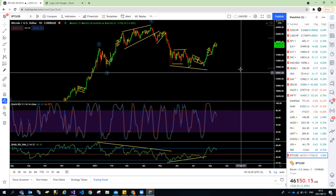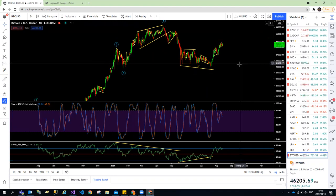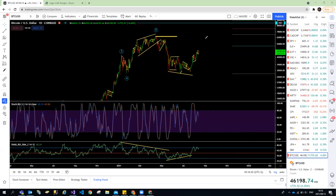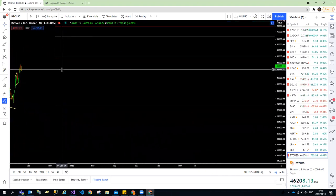Considering that we came from as low as 28,000 in just the past 2 weeks on Bitcoin, and now we are back at about 46,000. That is a faster recovery than I expected. I had expected that we were going to consolidate here for most of the year, but we are already back here, and this is almost, it's not even a 61% retracement as yet. So that green line that you see there is the 61% retracement. Let's just extend that.